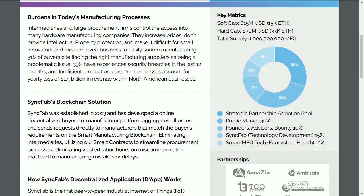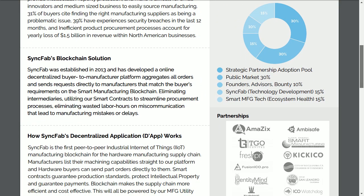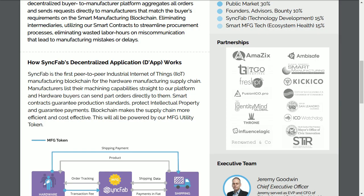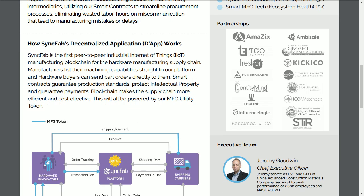So even further, let's talk about their DApp, their decentralized application, and how that works within this whole new ecosystem. So it says here, SyncFab is the first peer-to-peer industrial Internet of Things manufacturing blockchain for the hardware manufacturing supply chain. Manufacturers list their machining capabilities straight to SyncFab's platform, and hardware buyers can send part orders directly to them. Smart contracts guarantee production standards, protect intellectual property, and guarantee payments. The blockchain makes the supply chain more efficient and cost effective.